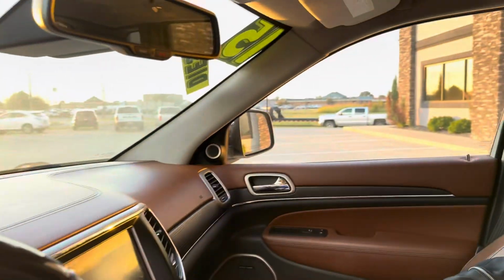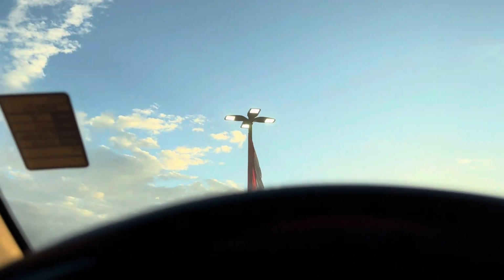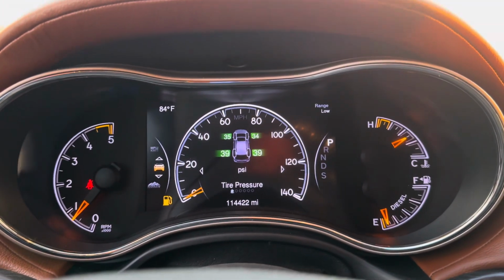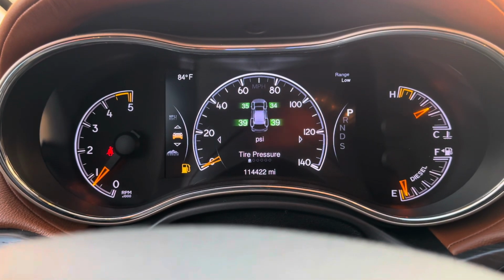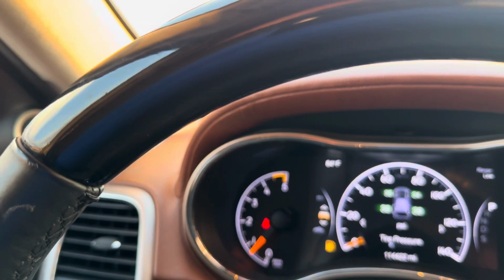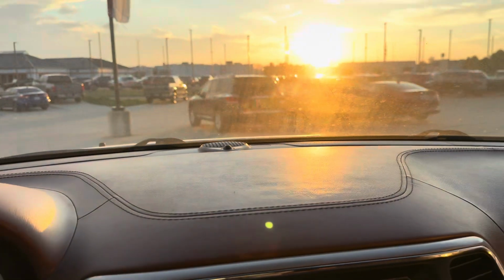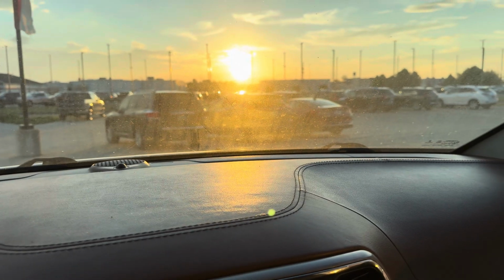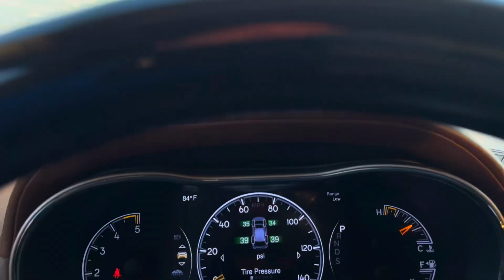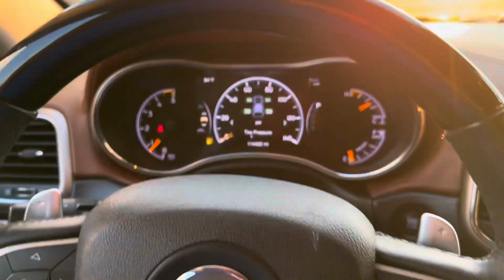You got steering wheel audio controls, 114,000 miles. And I'm going to have to throw some diesel in it. No worries, we can do that. I'm going to turn that fan down. This thing's blowing on high. And we'll turn that radio off. But yeah, 114,000 miles. No warning lights on the dash.